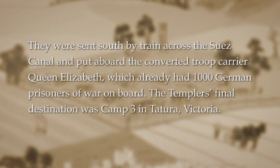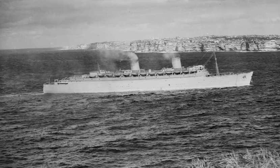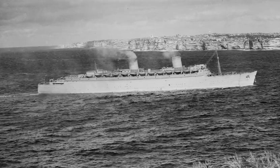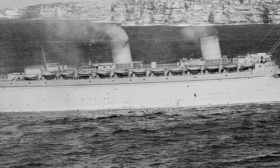In 1941, a lot of us were sent to Australia under Queen Elizabeth. We never knew where it was going to go. There, in a bit of a distance, was this huge ship. And as we got closer, it got so huge. And it was the Queen Elizabeth, the biggest ship in the world, but it was sort of converted as a troop carrier.